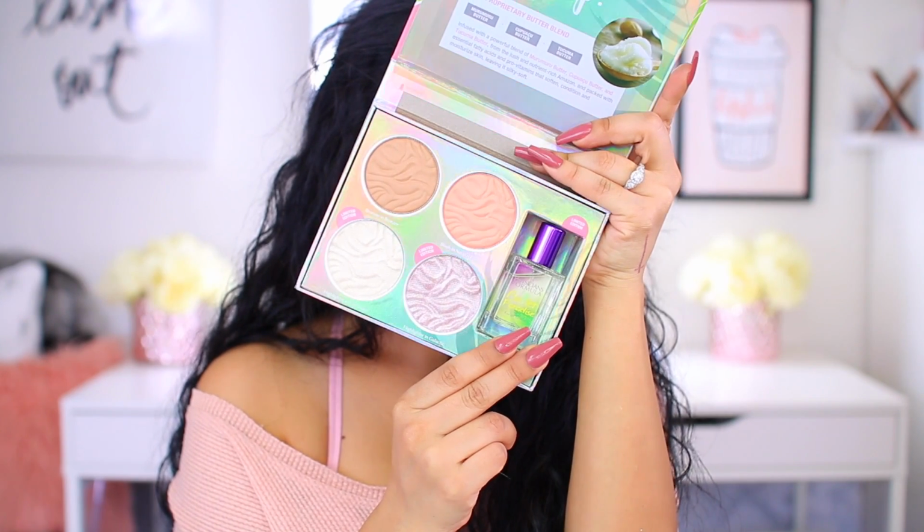Okay guys, are you ready? Because I am ready. So first of all, I'm going to look into the Butter Collection palette. As you can see, it comes with the Butter Bronzer, the Butter Blush, the Butter Highlighter times 2, or actually it means that it has 2 highlighters, duh. And then the Butter Paradise perfume. First things first, I don't think this bronzer is even going to show up on my skin because this is meant for light to medium skin, and I'm a little bit deeper than a medium tone.